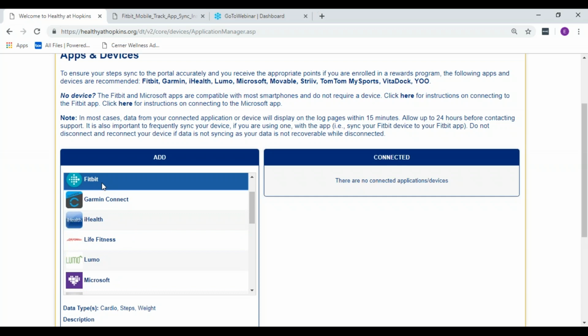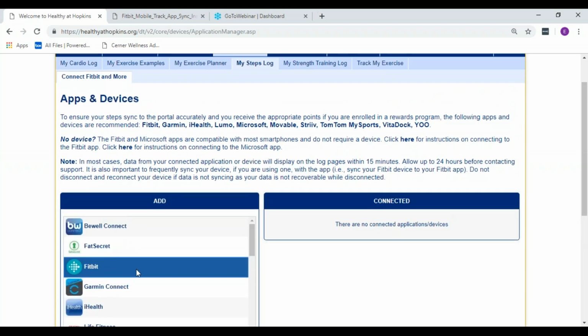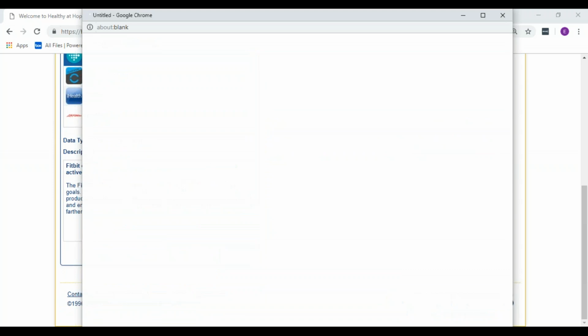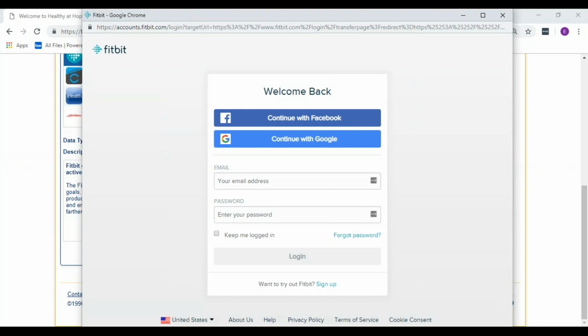So you can click Fitbit if that's what you choose to use. You can click on Fitbit, scroll down, hit Connect. And what will happen is it will actually bring you to the Fitbit website to log in. So at this point, you will need to enter your information that is not associated with your Hopkins, Healthy at Hopkins account. This information is whatever information you have for your Fitbit account.